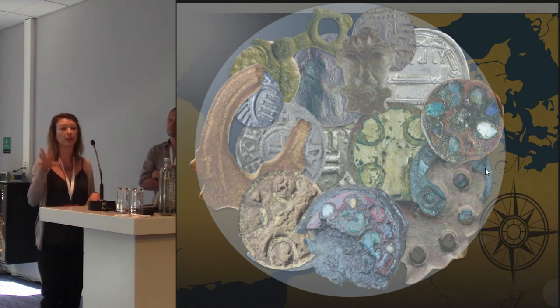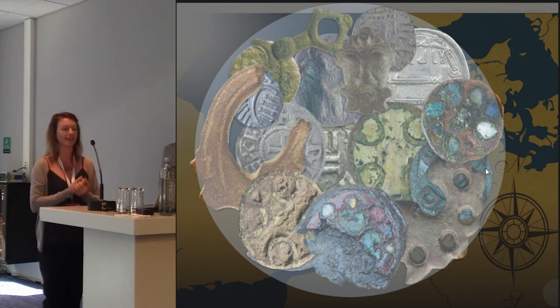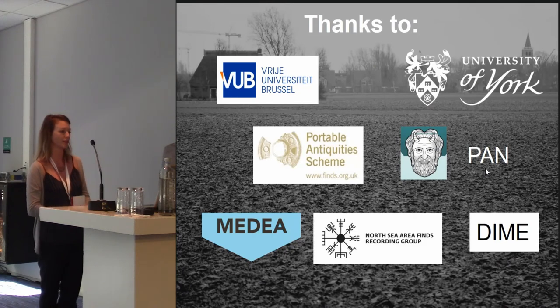So taking the metalwork as just a starting point, we want to tap into many of the deeper themes that are concerning the people of the North Sea and movement.